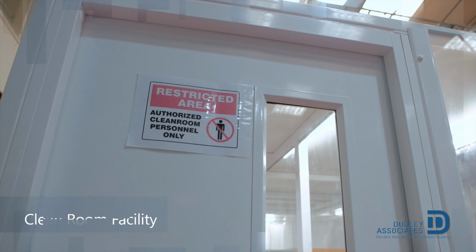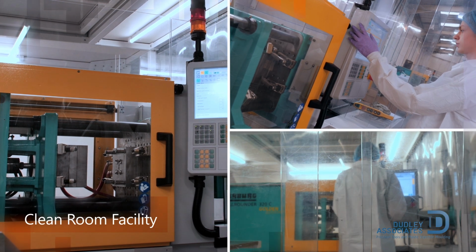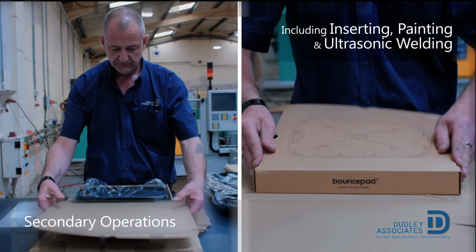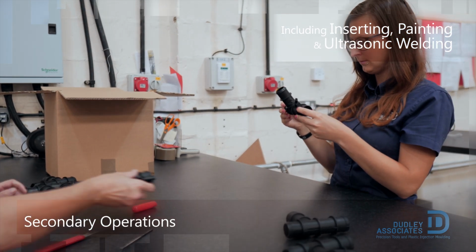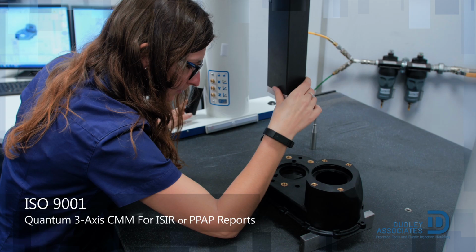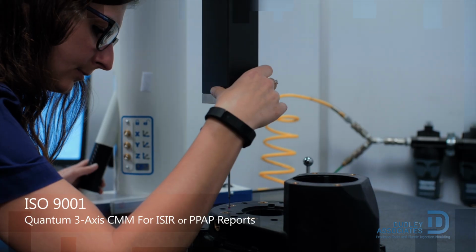We also have a Class 8 cleanroom facility which is ideal for certain medical and other sectors. As your products are produced, we can assemble them for you or package them so they are ready for market. Whether your parts are for normal use or an integral part of a car or aircraft, ISO 9001 quality guidelines mean your part will be in tolerance and in specification.